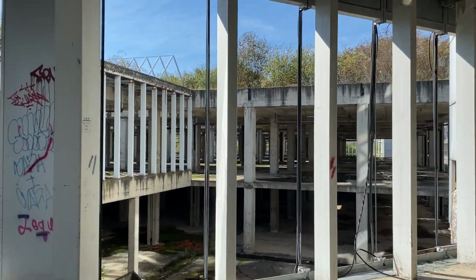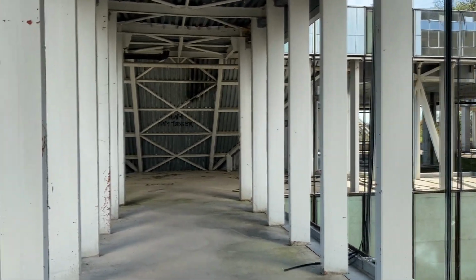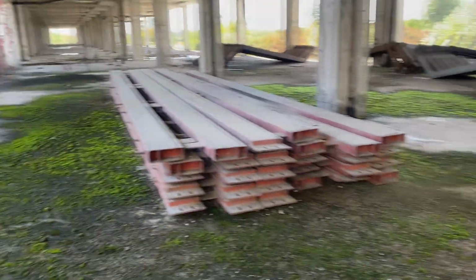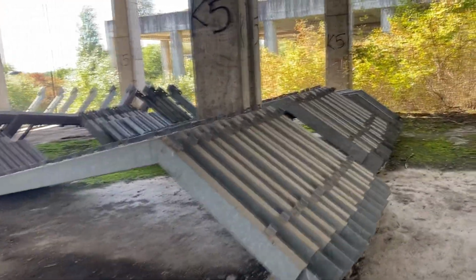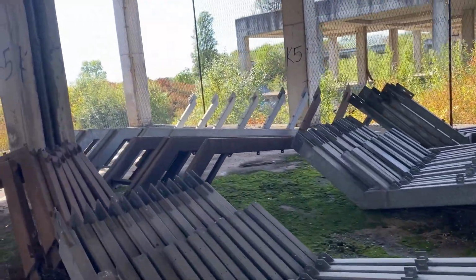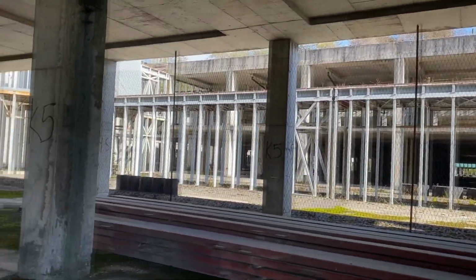I don't think there's anything in this next part of the building, but I'll give it a quick look. You can see this room is all fenced off, and they've still got girders, bits of metal either left, or these were supposed to go somewhere in the structure, but the job got called off before they put them up. It's like a little storage room, K5.